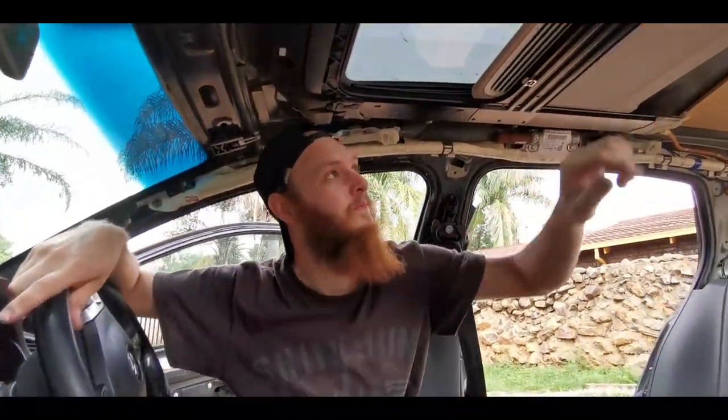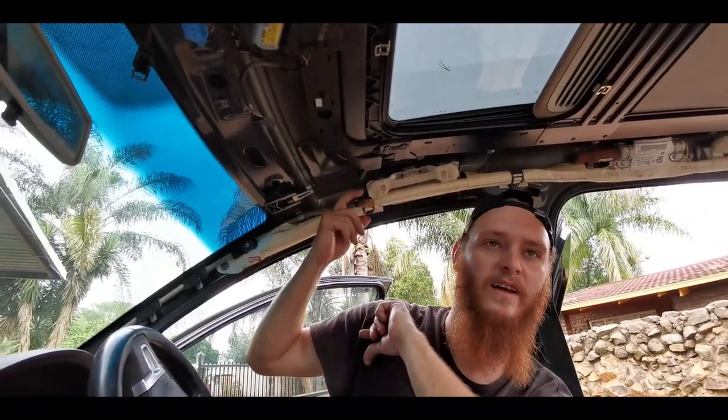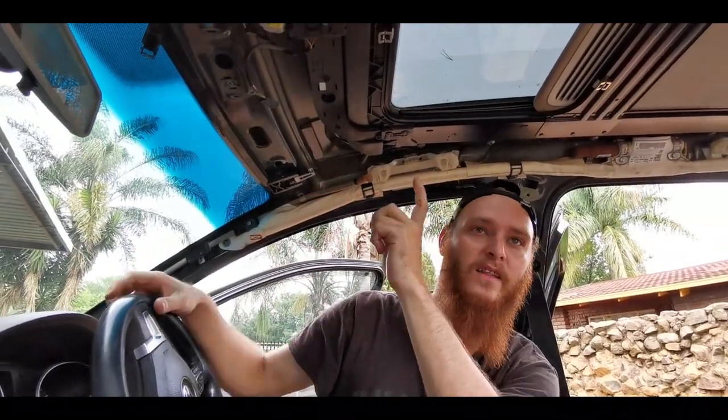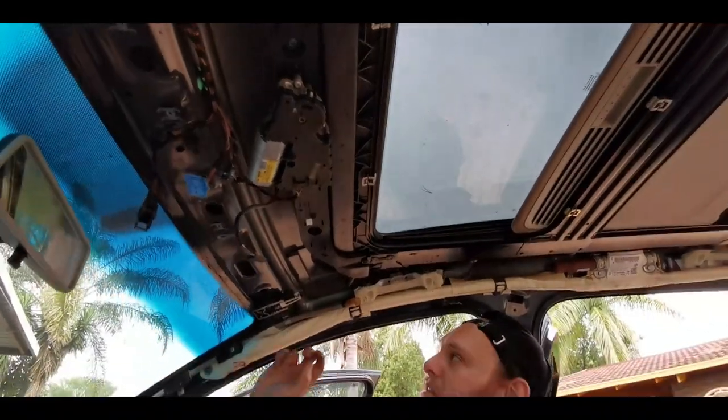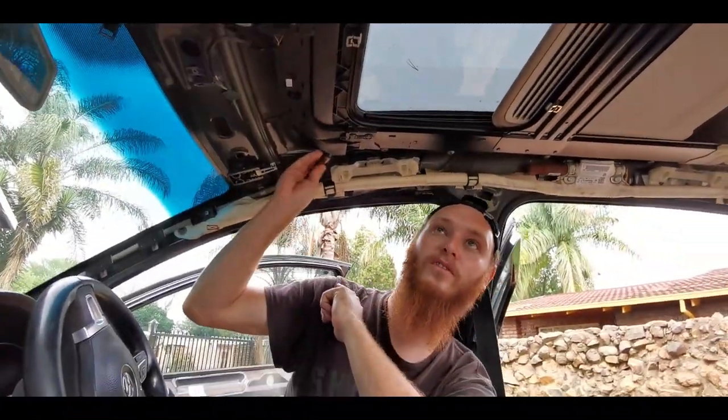The roof liner is out. Yes, we took it out. And then I'm also gonna check these drain pipes, because the guy said that the sunroof is leaking. I think the pipe is blocked. It looks like this one is blocked because I tried to blow through it and it doesn't go through.